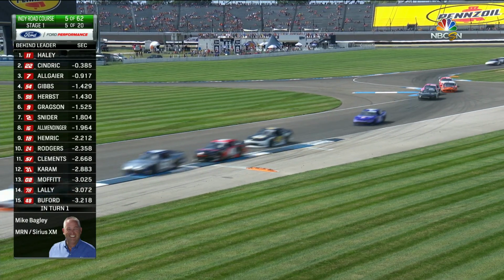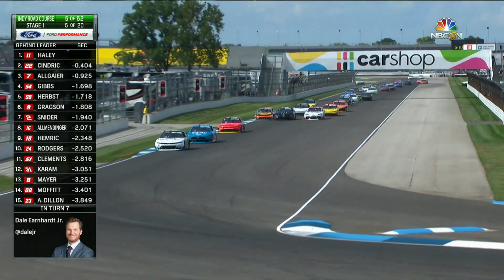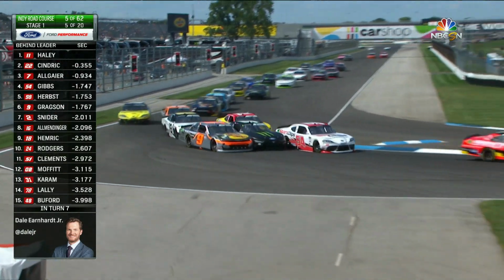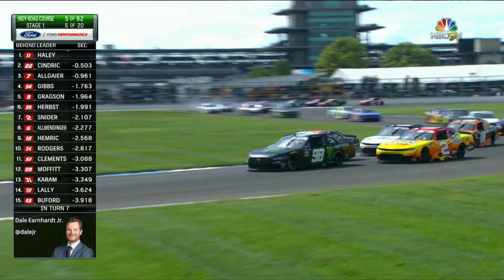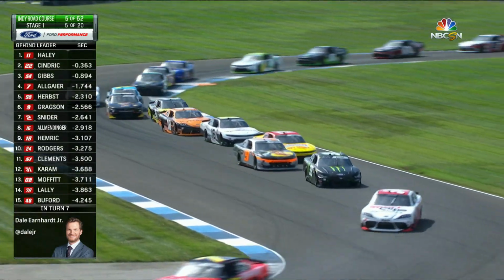7. Everybody through clean without any more damage on that rubble strip. Look at Noah Gragson to the outside. Not really the preferred line right here going into this turn 3 wide. Really tight battles here through 8, 9, and 10. Gonna see some awesome racing through here all day long. Heading to you, Jeff.